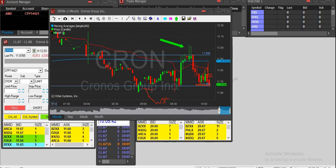Not the plan, though, at this point in time. Remember, this is live, guys, so I'm just running the scenarios over in my head. So it looks like we're breaking down now. We're actually going to make a new low. This is also making a double bottom pattern, but I don't like them when the second part of the W makes lower than this one.